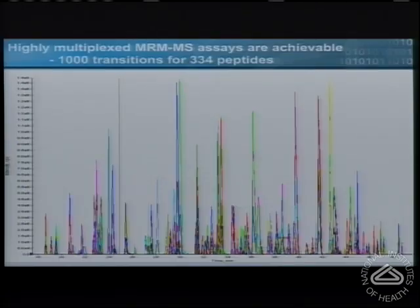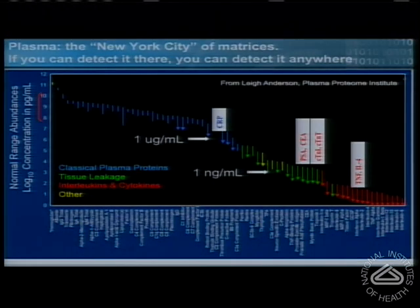And this is just an example of what this data looks like. So this is 334 peptides, 1,000 transitions being monitored in a single run. So it's really quite feasible to do this now on modern mass spec instrumentation. So back to this question of sensitivity.